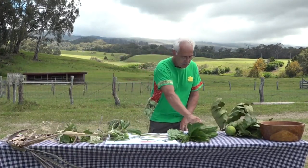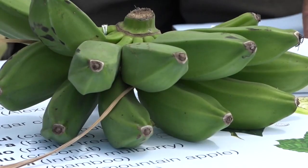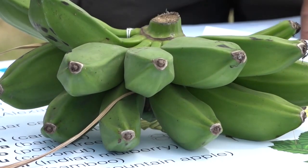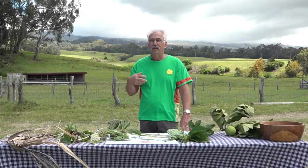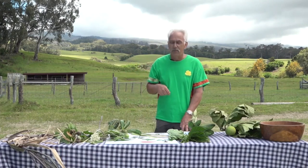Okay, ma'ia, banana. Everybody knows bananas, you see them everywhere. The Hawaiians had 50 different varieties of banana. They grew everywhere. They considered them slow growth, and it was a take on patience. If you can grow a banana tree, you're considered a patient person.